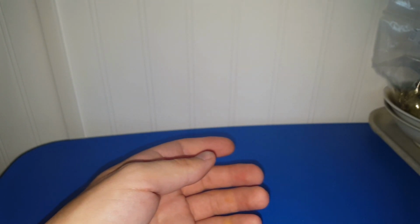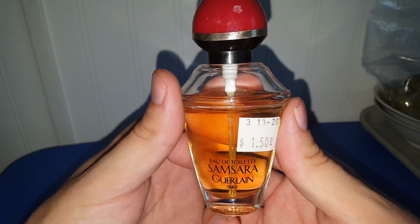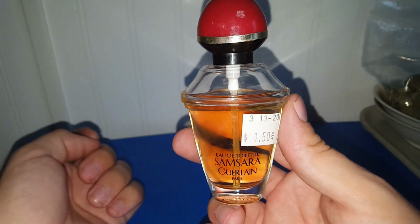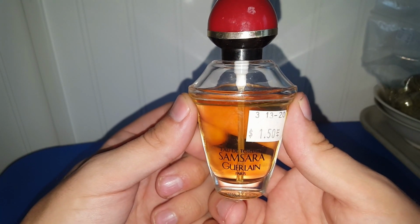So this is very cool. I love finding fragrances, vintage or modern day fragrances, because you can pay next to nothing for these and make big money. I did that with that Tova perfume, if you remember, from my one flea market haul. I paid $1 for that stuff and I sold it for over $200. So that was a really good score.